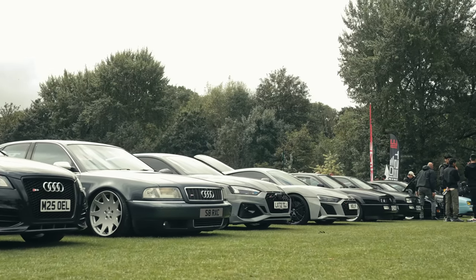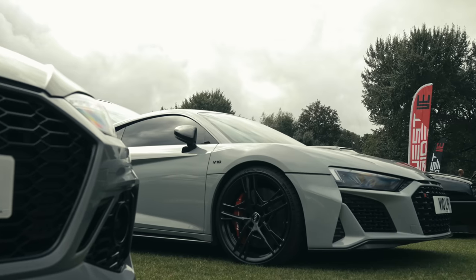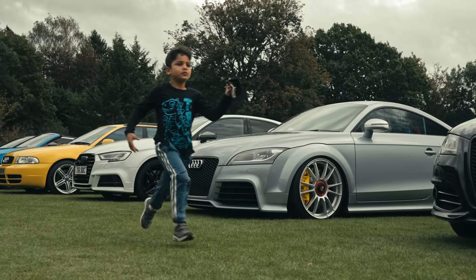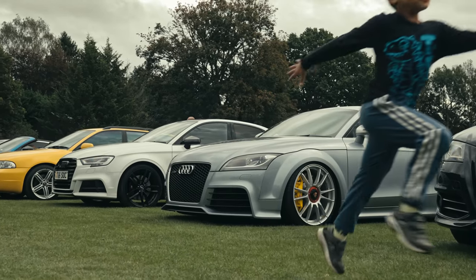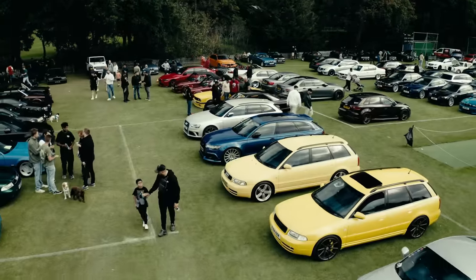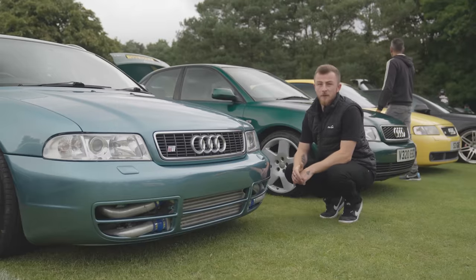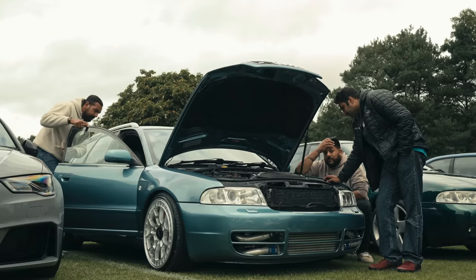So we seem to have found ourselves in the Audi section. We look down here, Audis galore. We've got quite a few different types obviously coming along, so we've got S4s, S3s, TTs, RSs. Let's have a look. All right, so this is our good friend Marcus's B5 S4.